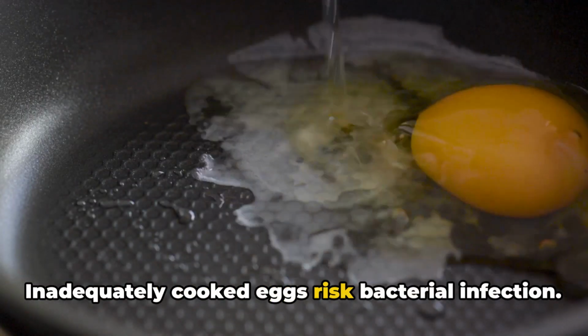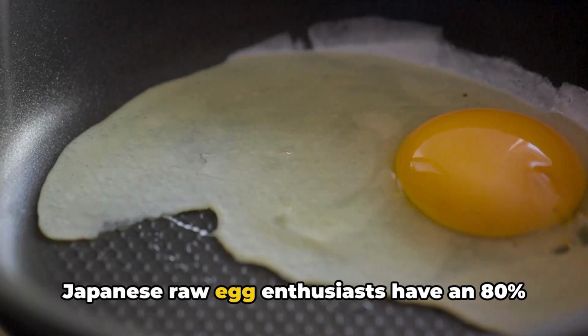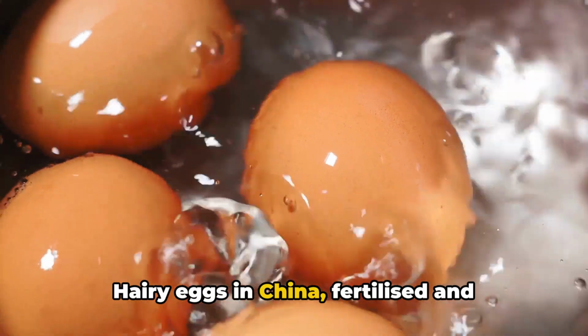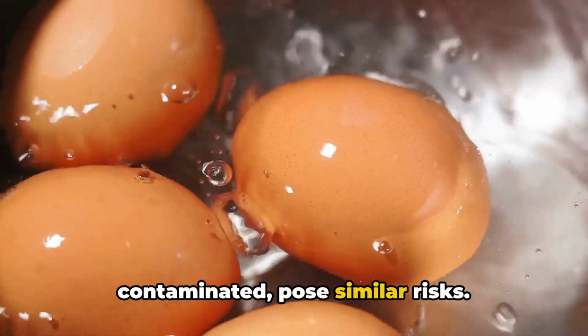Inadequately cooked eggs risk bacterial infection. Japanese raw egg enthusiasts have an 80% higher salmonella infection rate. Hairy eggs in China, fertilized and contaminated, pose similar risks.